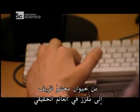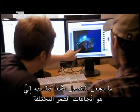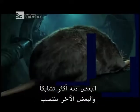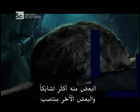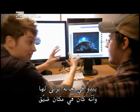Jared transforms the mole's pelt from stuffed animal cute to real world nasty. You know what really sells it for me, the detail, is the way the hair goes in different directions. Some of it's more matted down, some of it's sticking up. You know, it really looks like it's messed up and that it's been in a cramped space.